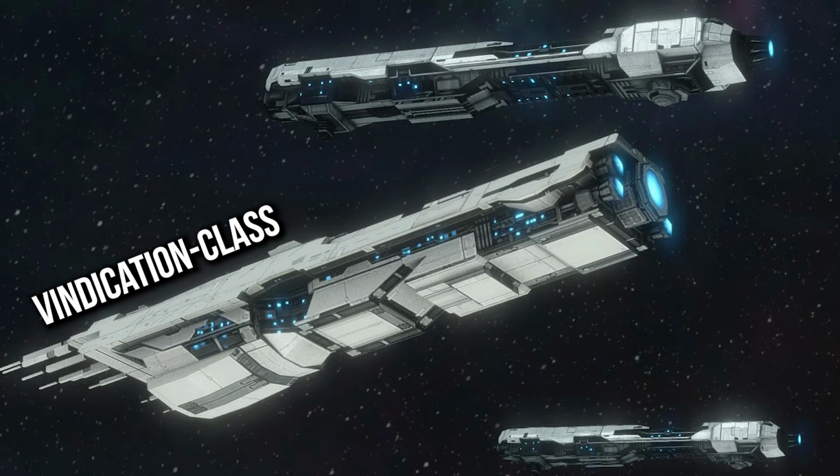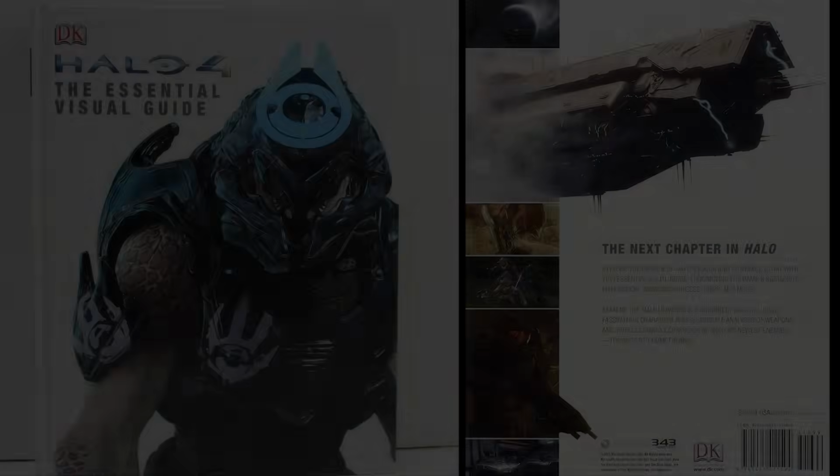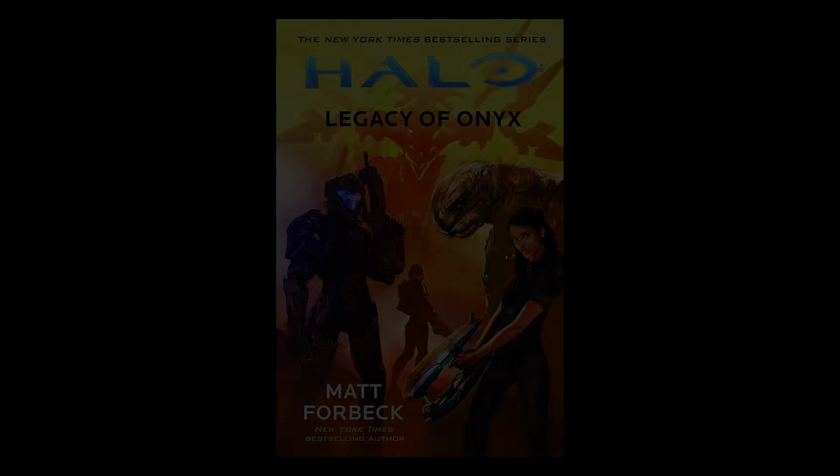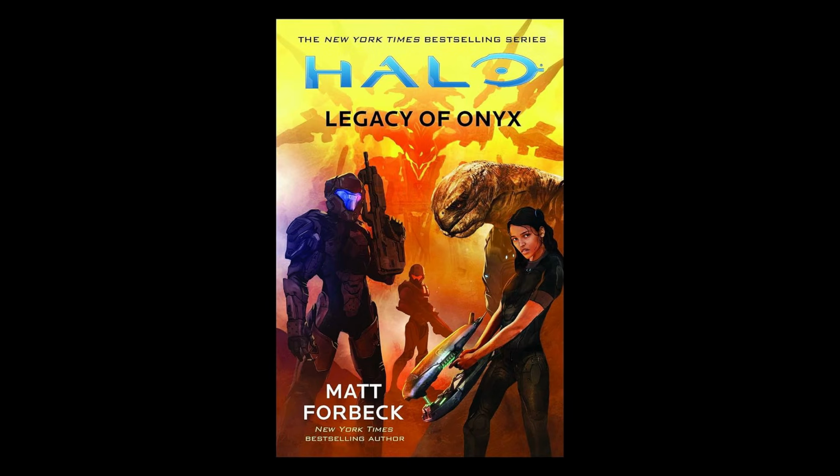What's really sad is that the Poseidon and Vindication-class battleship were initially planned to be featured in Halo 4: The Essential Visual Guide, but were omitted due to space limitations. They make their first appearance in Halo 4, and are also mentioned in the novel Halo: Legacy of Onyx.